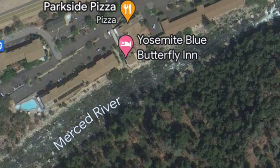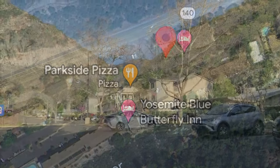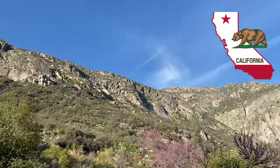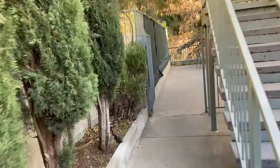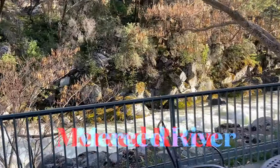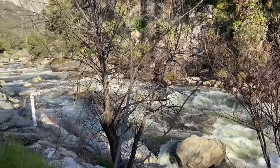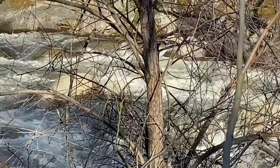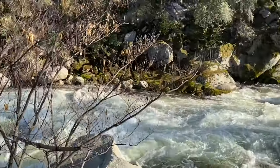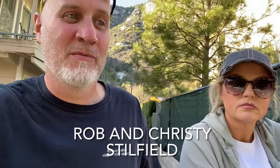But first, we check into our hotel and get rested up for the night before heading back out the next morning. Now, this place was literally just a few miles outside the park and only ran about $85 per night. It was one of the best rooms we had of the entire trip. That, and it is right on the Merced River. That's just outside our hotel room.